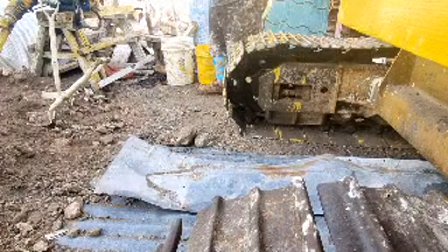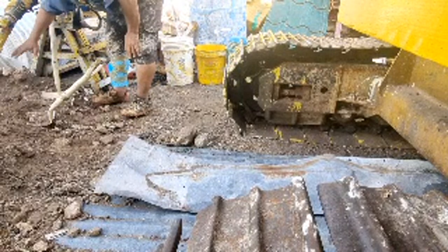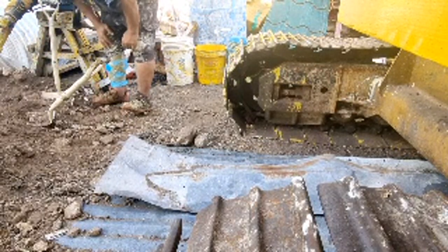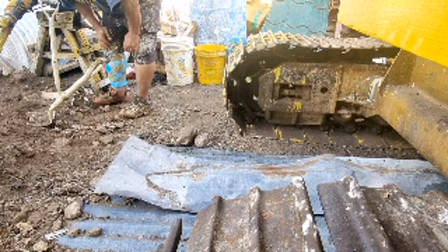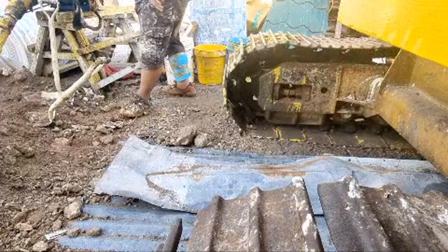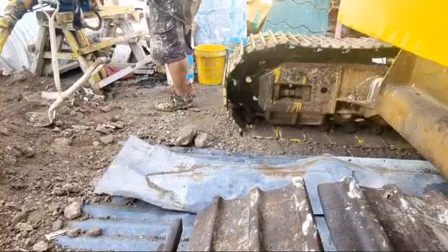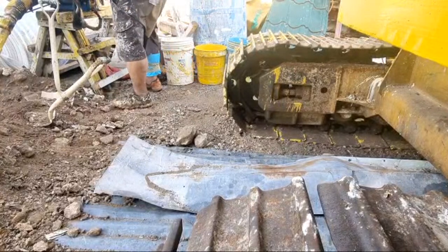So the first thing I'm going to do is blow the dirt off of these shovels. Then I'm just going to blow it down. And then, of course, I'm going to get into the machine and finish my job. We have about 5 more minutes, maybe 7 minutes left on this live stream. That's my story, and I'm sticking to it.